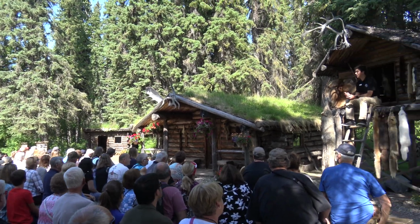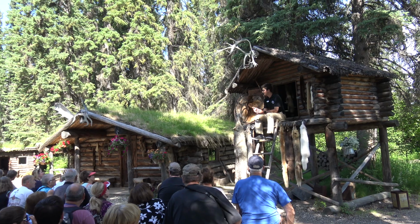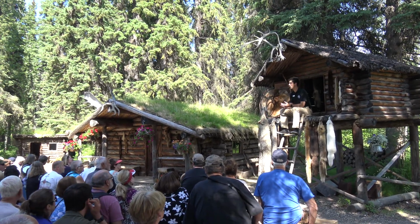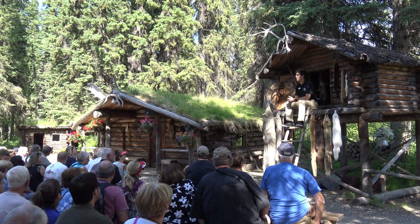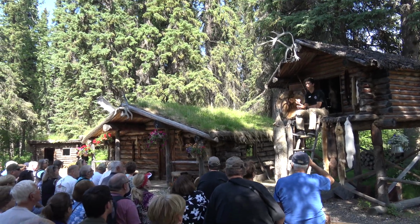That's called a trapper's line cabin. Those cabins are placed about a day's journey apart from each other along a winter trap line. Those cabins allowed a trapper to extend their trap line because they could travel farther away from their village more safely. Now it may not look like much, but after a long day of trapping in 40 below weather, it was a very welcoming sight.